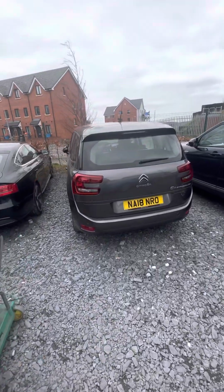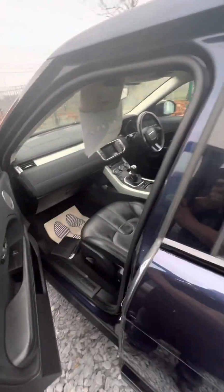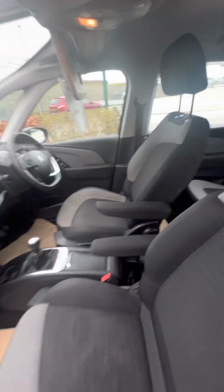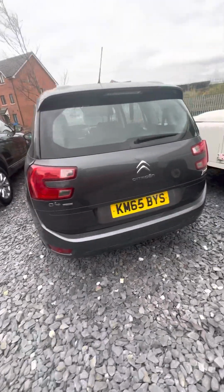Citroen C4 2018. That's done 30,000 miles. That's the 1 litre petrol, which is locked. So there you go. I can't show you that one inside. And that's a beautiful Land Rover. I'm going to go home in this, I think, one of these days. See how that goes. And this one is exactly the same as that one over there. Slightly older with a little bit more miles. And it's the diesel. So that's 7 seats. It needs a valet inside, doesn't it? And that is a 15 plate.